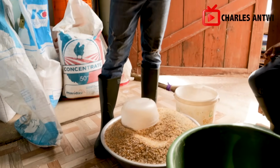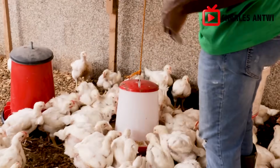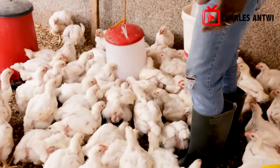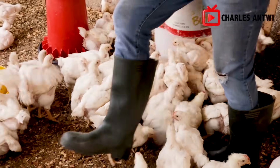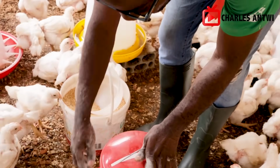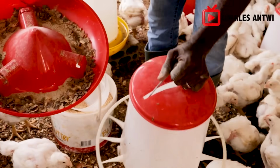For us now, we don't have anything to substitute for the maize. Maize is a major component, and we don't have any cereal that can replace that in Ghana now. So now we use maize and then the soya. That is the concentrate. Yes, and the concentrate.